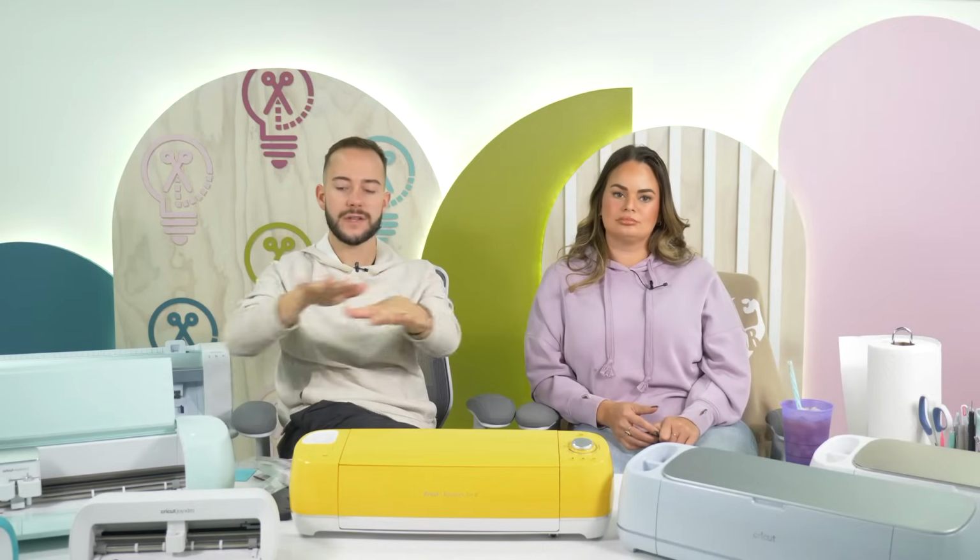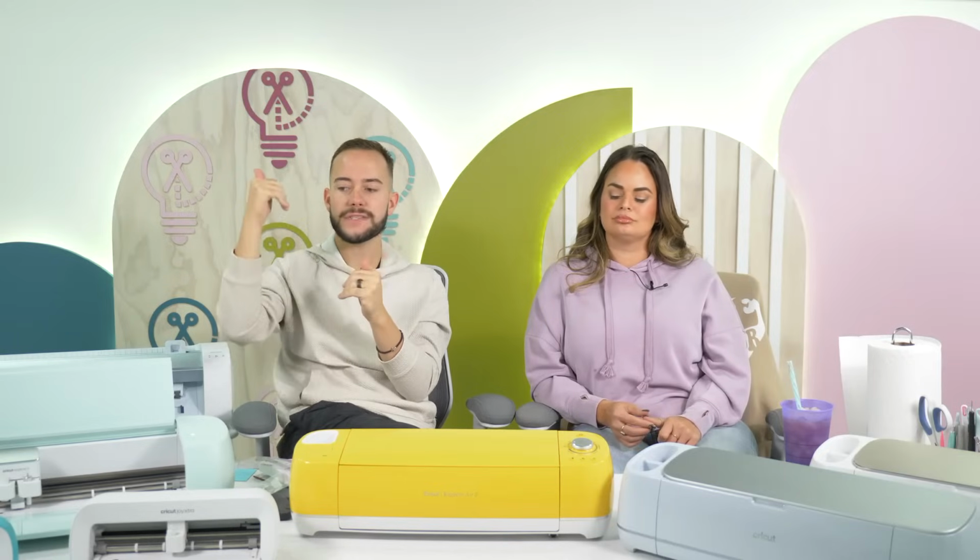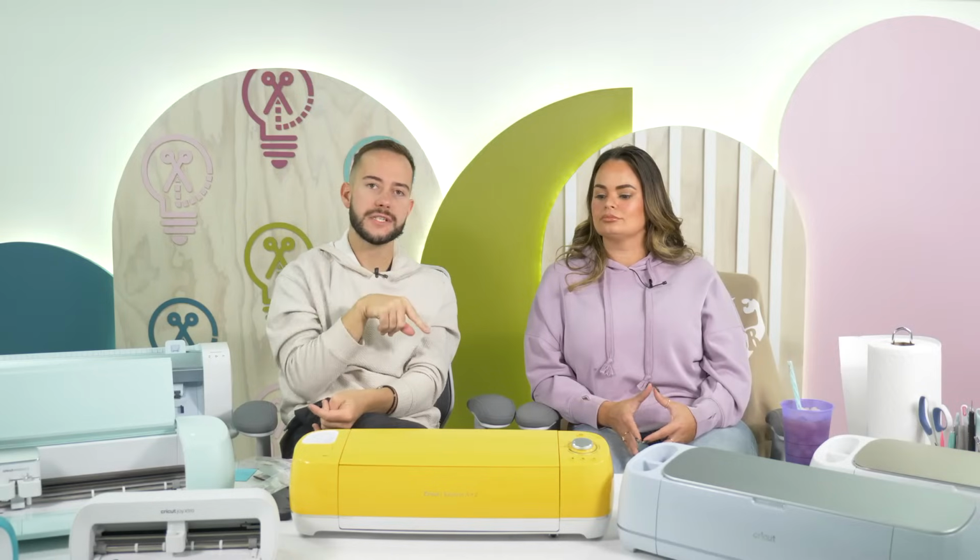But for us, just starting at flat prices on what they're available today, where you would want to go is, I would highly recommend staying away from the Cricut Joy. At least a Cricut Explore, and we have some other options for you as well.